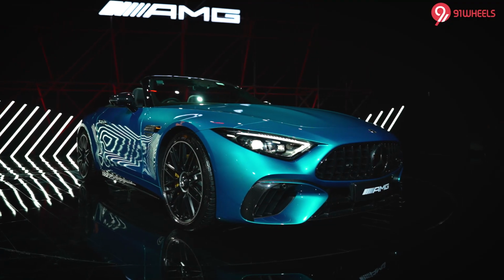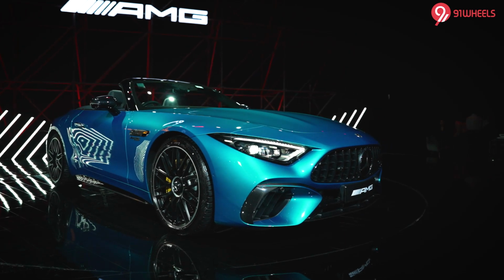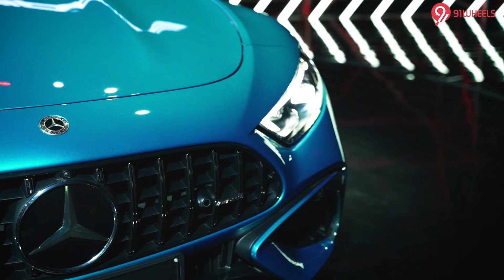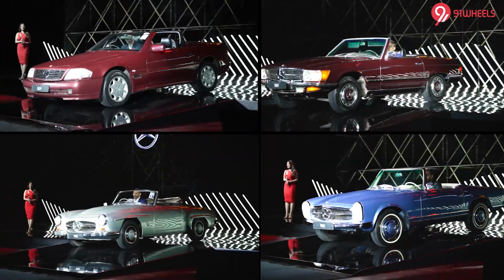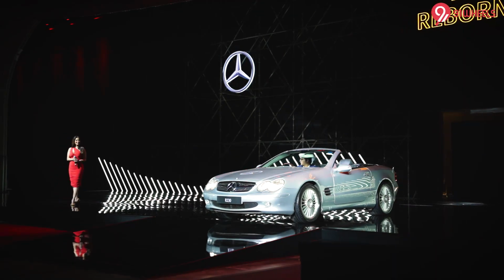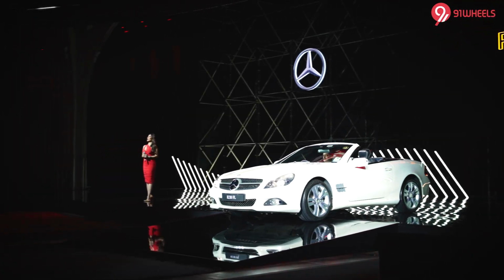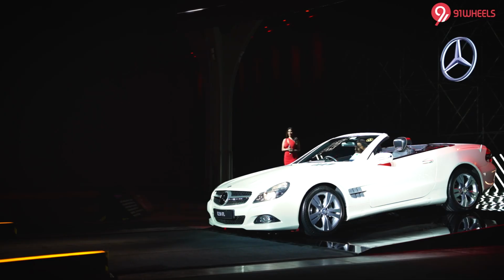Now, speaking of this iconic SL55 AMG that has entered today in India, it has brought a new flair of changes to the brand SL itself. First of all, not just the design is new, but it also mimics the iconic SLs that came back in the 1970s, and then later on this legacy was followed by other SL models which were uber popular globally, and also we saw some of them on the Indian roads as well.